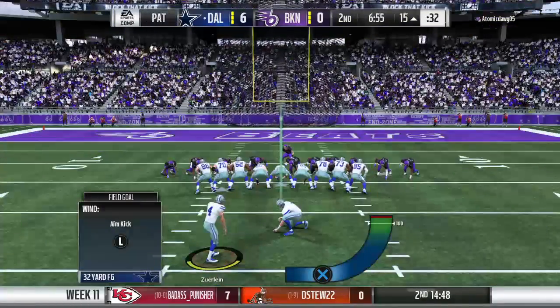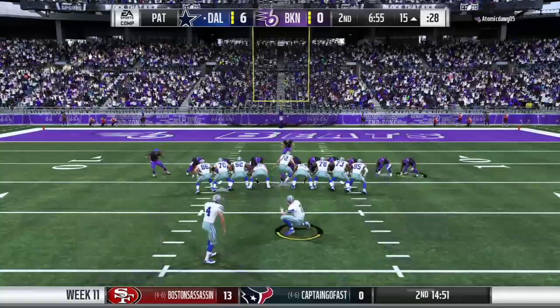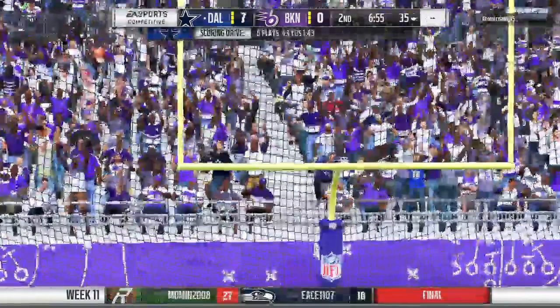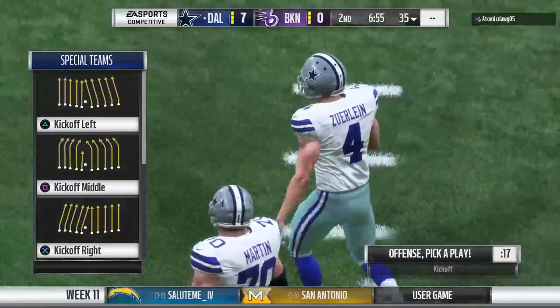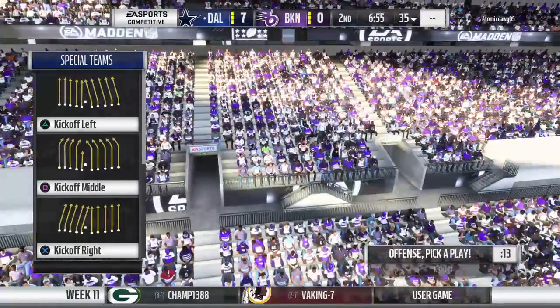Now Greg Zuerlein on for the extra point. Brandon, what we just saw there were two guys who were in sync. The person delivering the ball, but especially the person running the route. Tremendous job. It results in a terrific play. Zuerlein connects on the extra point, and that makes the score 7-0.